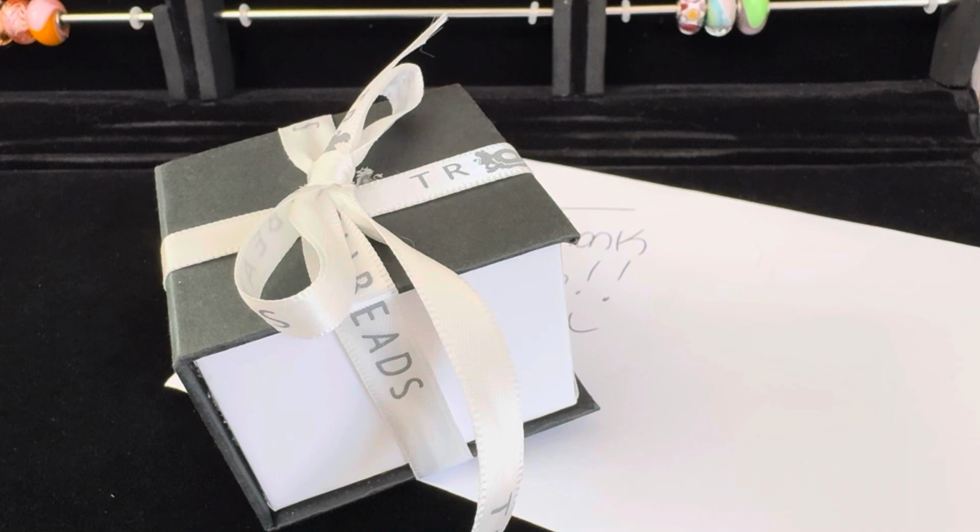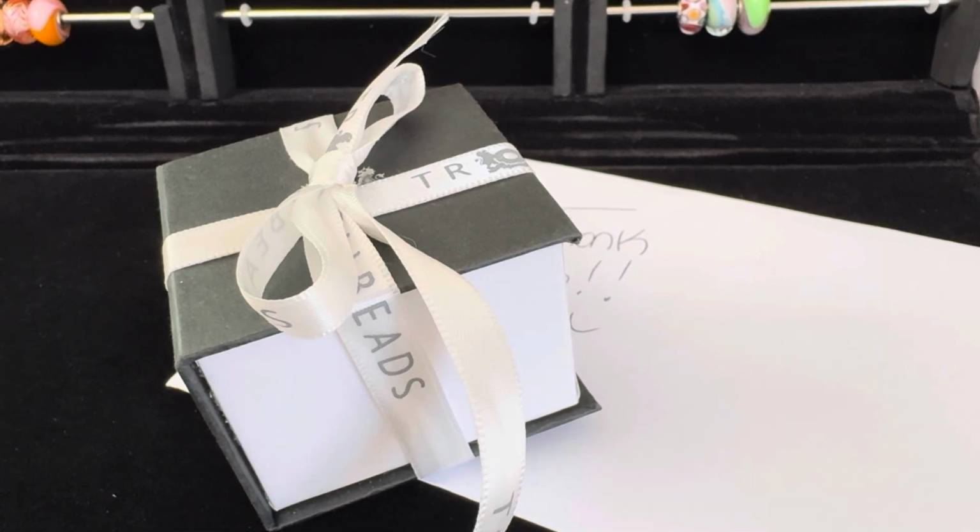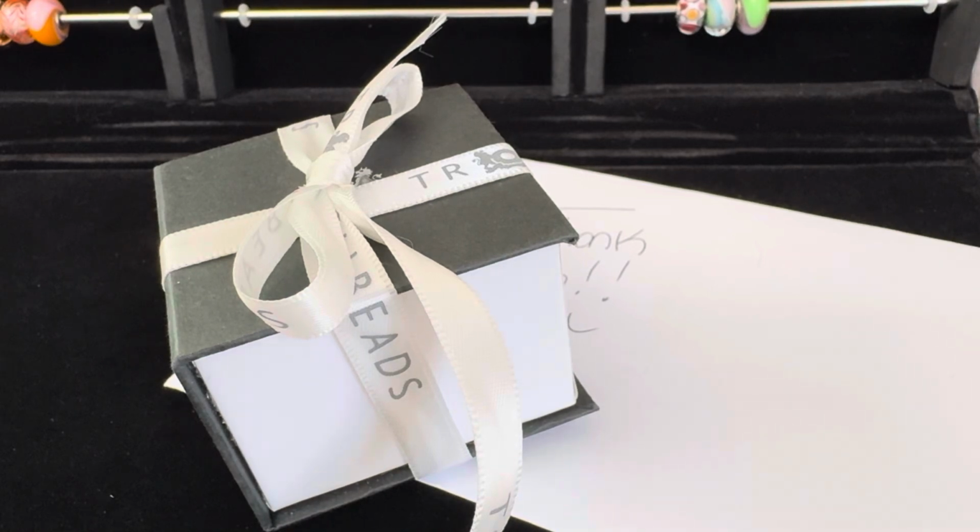I wanted to share with you one of my recent orders. Well, I shouldn't say recent. This was from over a month ago. I have looked at these beads because they were wrapped in such a way that I was able to look at it, but I just haven't shared them with you until now.